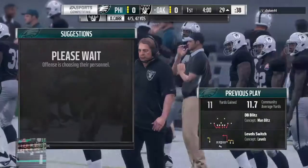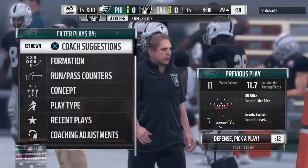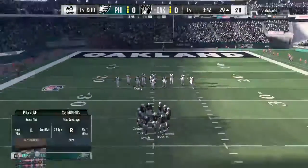Toward the sideline, and look at that catch. Dragging the toes, and that's going to be a first down. Well done. A Raider first down as Carr finds Cooper. Fresh set of downs here.